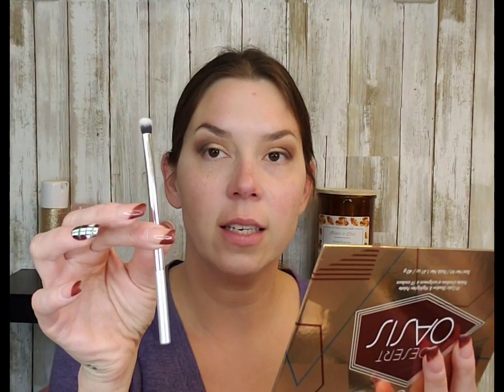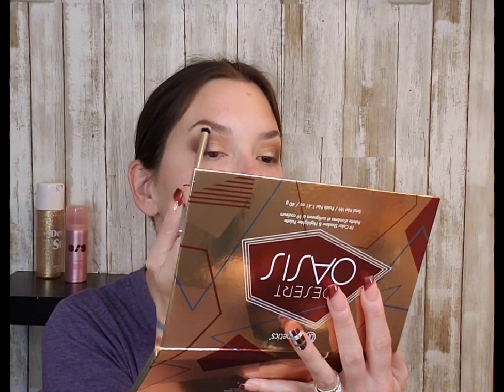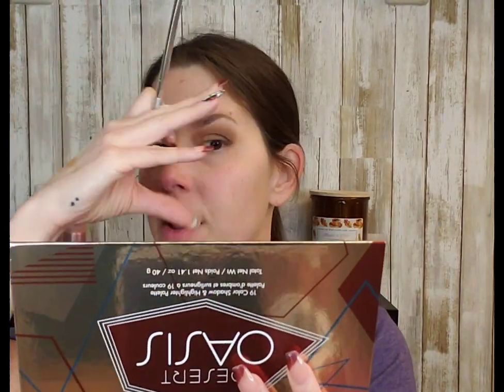And then I take a clean brush. It's small, it's a shading brush. A clean Real Techniques shading brush. I'm just going to barely touch this and blend just a smidge so there are no harsh lines. There's a time and a place for sharp lines, and right now it's just not what I'm looking for. As you can see, that brings up my eyes, and that's really important when you have hooded eyes.